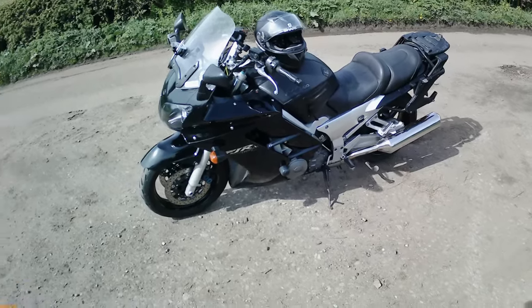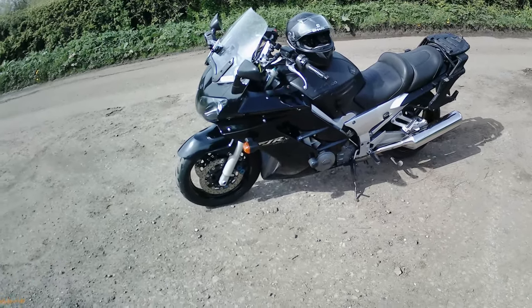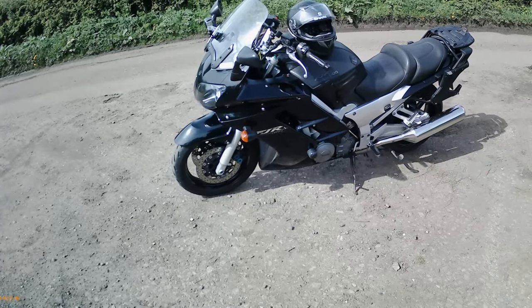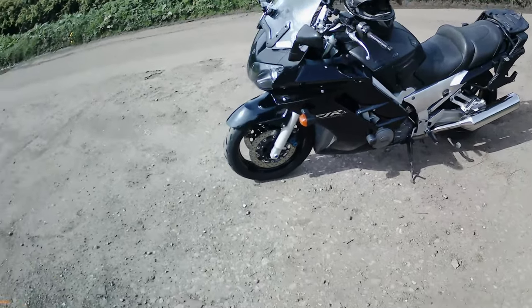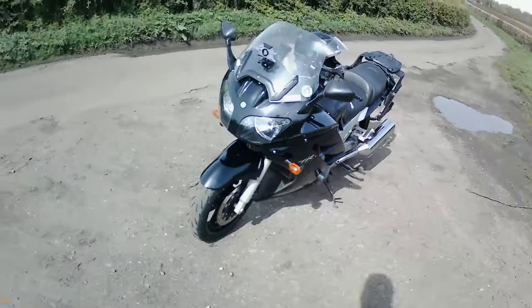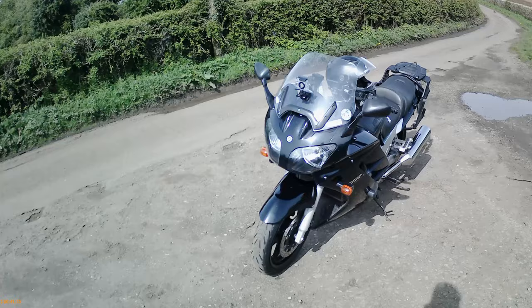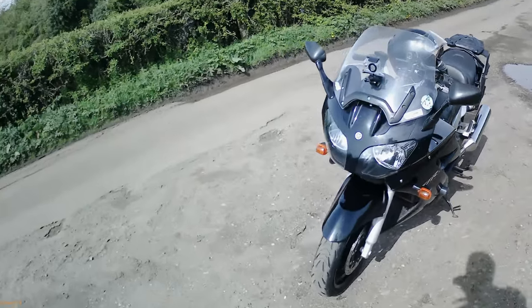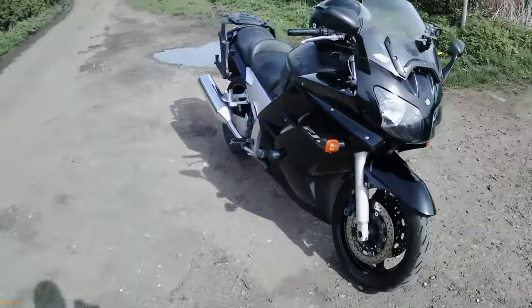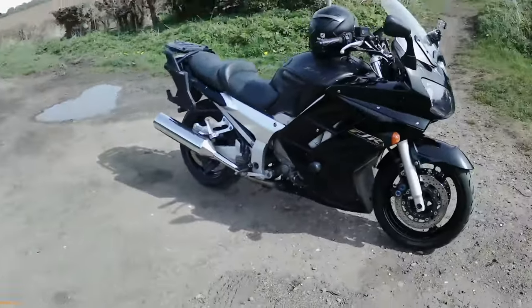I would compare it to, in a way, the ST1300 Pan-European, but obviously that's not as sporty. A friend had one, and I don't know if it'd be a fair comparison, because it felt like there was something wrong with the front end. You'd bank it over, and it just felt like it were fighting you. But I mean, this is blisteringly quick. I'll include some footage of me taking off from lights and stuff, and you'll see what I mean.